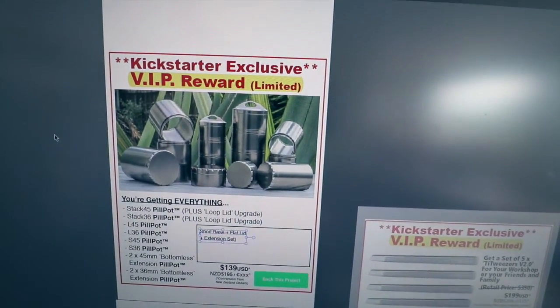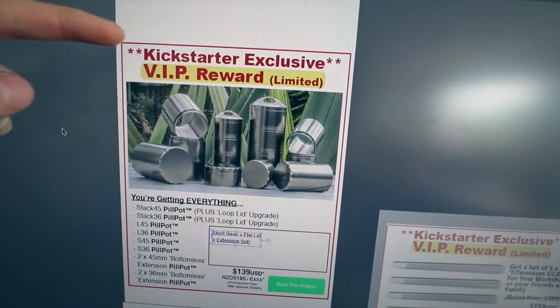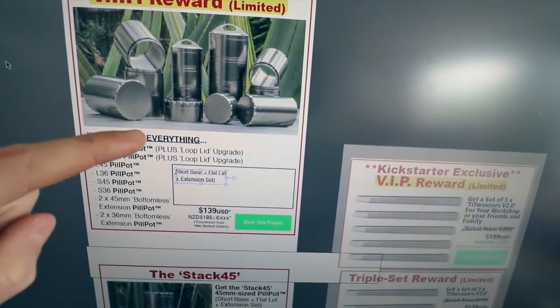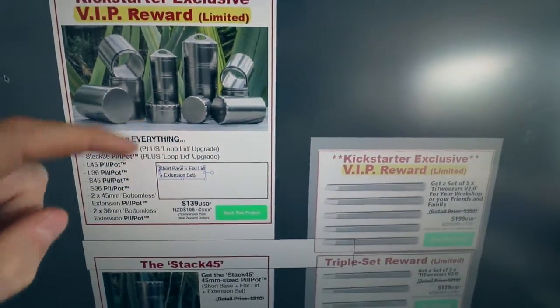Right, this is the type of ugly I'm talking about. Take a look at this. This is one of the rewards for the Kickstarter project, for these titanium pill pots. So you can see red, yellow, bold, it's not slick looking, but it works.